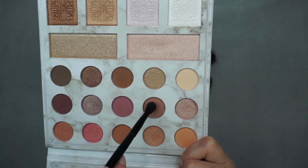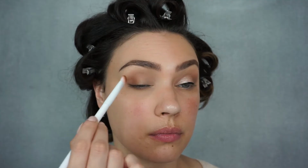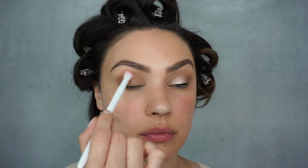For my eyes today, I'm using my Carli Bybel BH Cosmetics Deluxe palette. So I'm going to start by going in with this mauve shade right here and sweeping this all over my crease. Now I'm going to take the darker brown and pack this on my outer corner, tucking this in a little bit on my crease as well. Then I'm going to take a clean blending brush and just blend it all together.